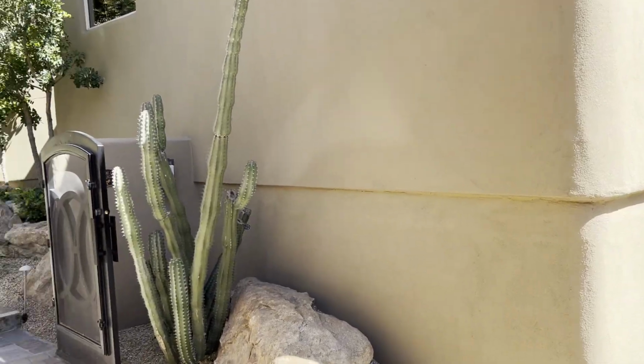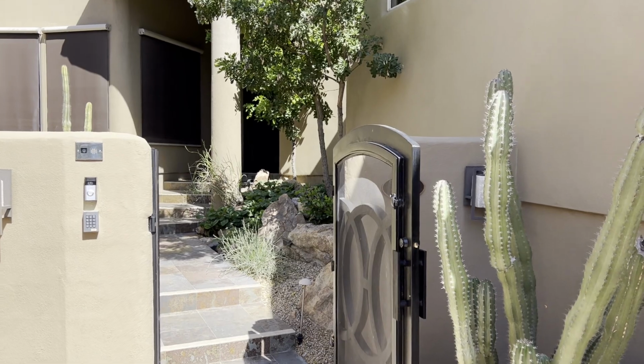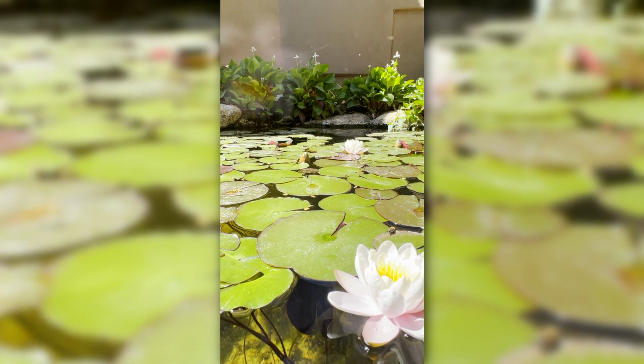I can hear it. This is beautiful. So it's right in the front yard, in the front of the house. You got to walk over it to get to the front door. Oh, I love that.